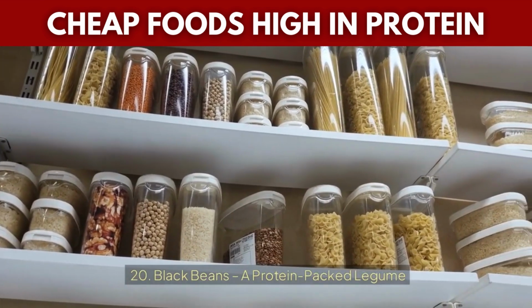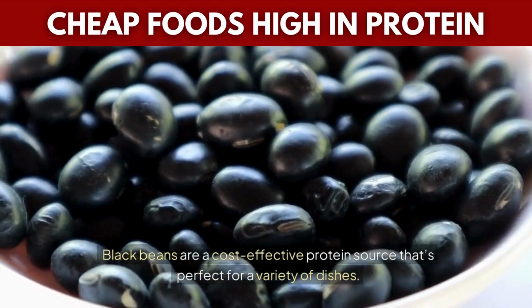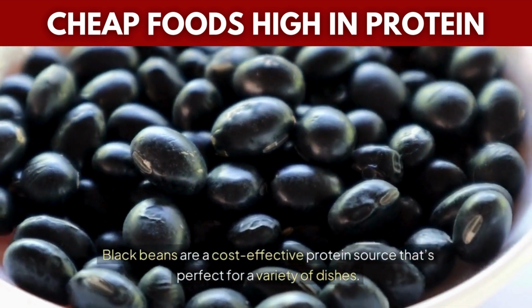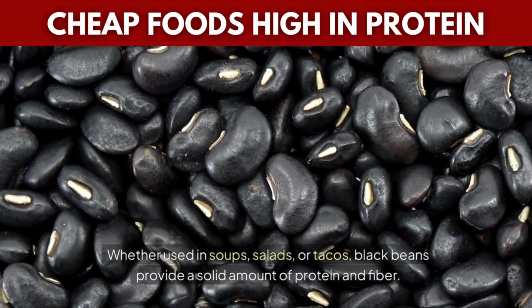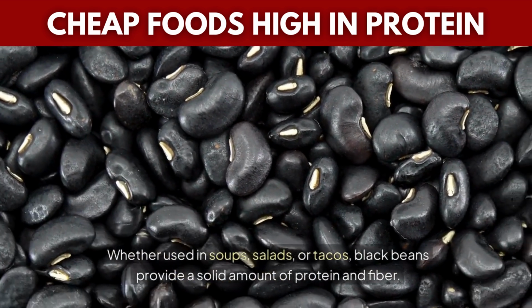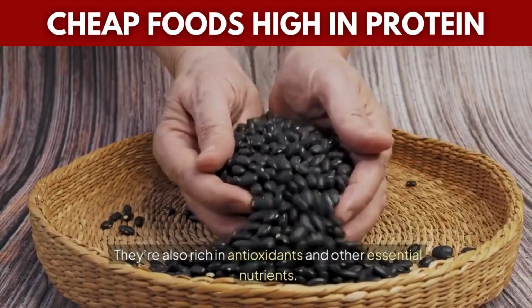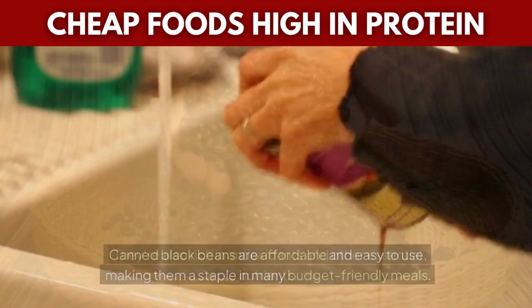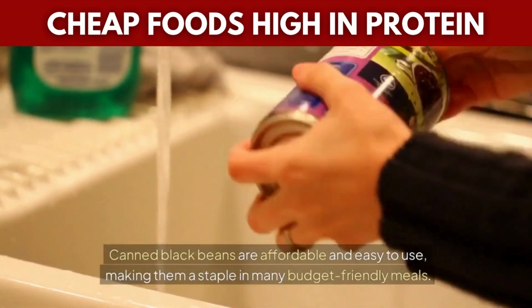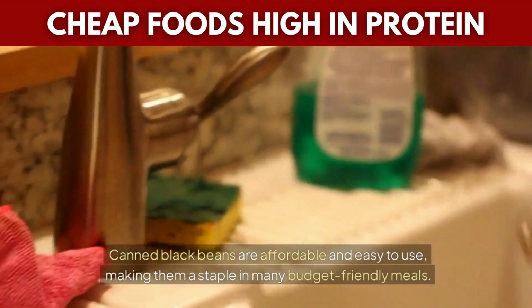20. Black beans are a protein-packed legume. Black beans are a cost-effective protein source that's perfect for a variety of dishes. Whether used in soups, salads, or tacos, black beans provide a solid amount of protein and fiber. They're also rich in antioxidants and other essential nutrients. Canned black beans are affordable and easy to use, making them a staple in many budget-friendly meals.